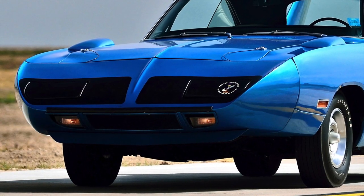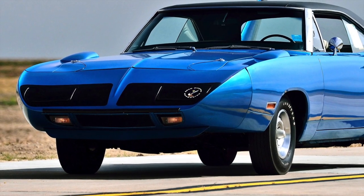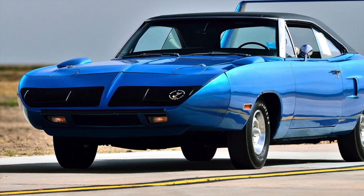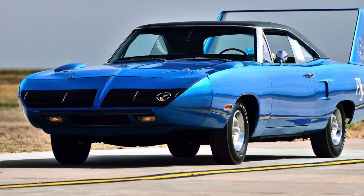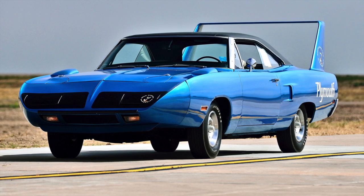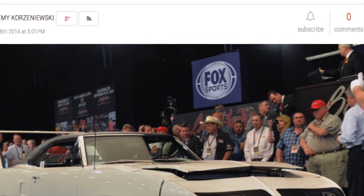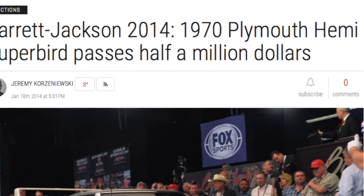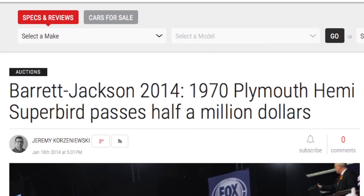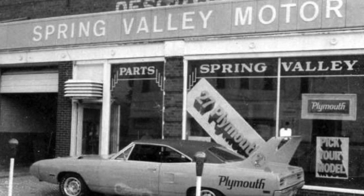No one can deny the Superbird is one of the most revered and sought-after classic Mopar muscle cars. There were only 1,935 of them produced for the 1970 model year. For a good example, the starting price is low 6 figures and it goes up from there depending on options and condition. However, this wasn't always the case.